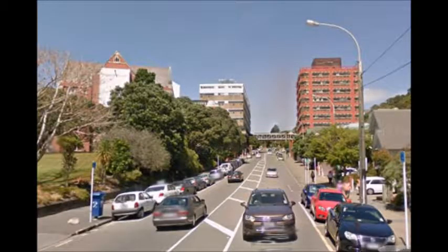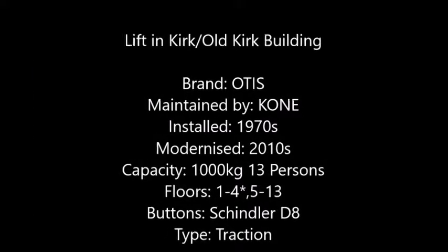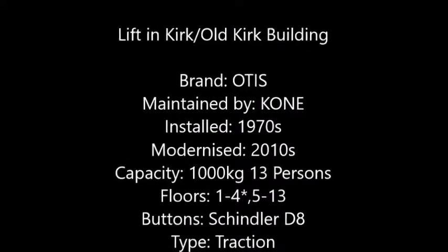And now we go to the lift in the Kirk building, the old Kirk building, which used to be a 70s Dover, but it got modernised by Kone. And it did not use any KSS fixtures, it used KDS 300 AUS. These are lift load coping. These are awesome codes. Hold them up, they're modernised! No! Oh, these used to be so nice.